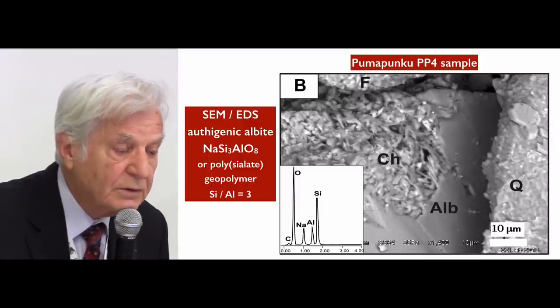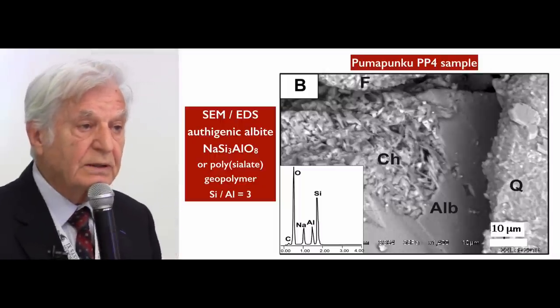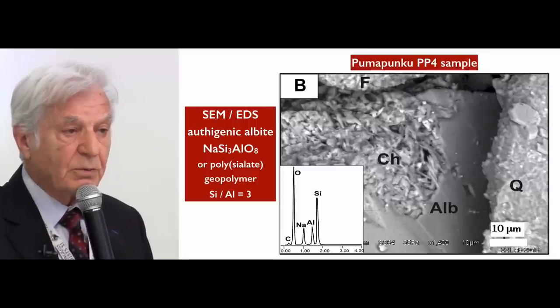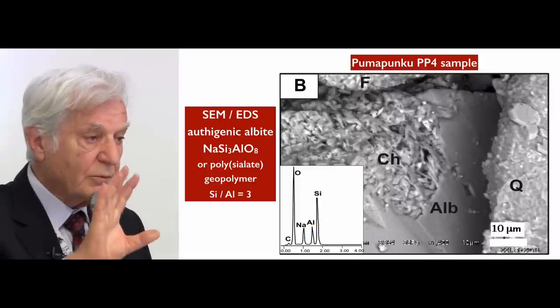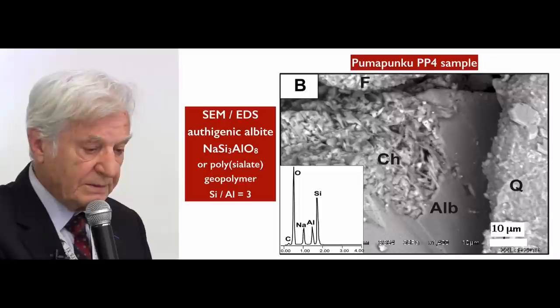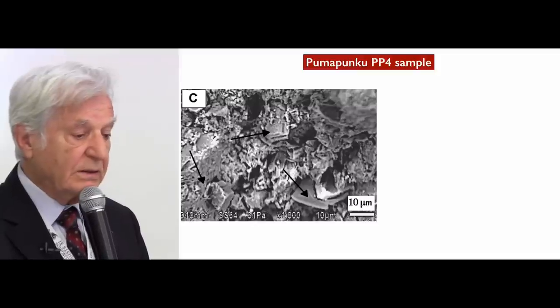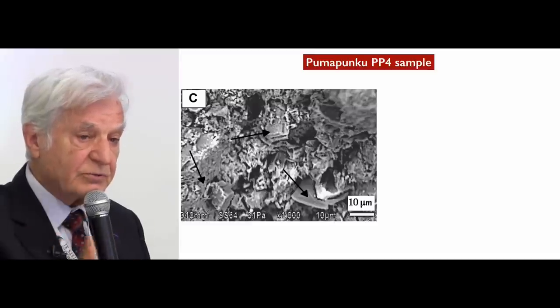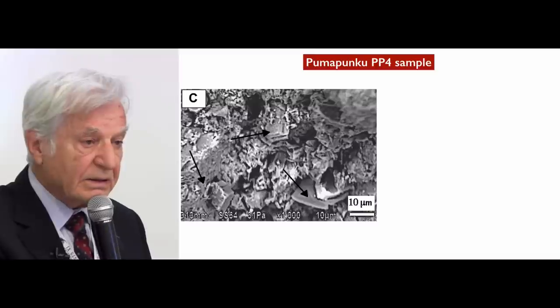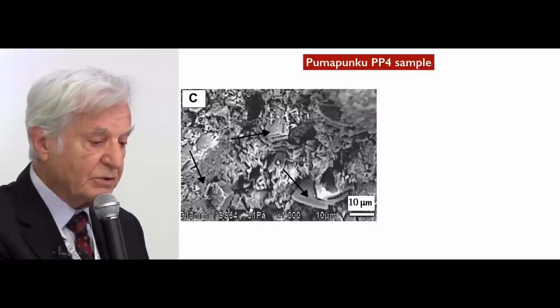This is practically obvious. The problem is that we cannot make a difference so far today between geological albite or geopolymer albite. This is by EDS, Si, Al, Na. This is the SiAl ratio 3, pure, result of self-crystallization. If we look at another place under the electron microscope, then we see other strange structures that are also authigenic, that is, structures that have been crystallizing during a long time, and for us, during the time necessary to build.